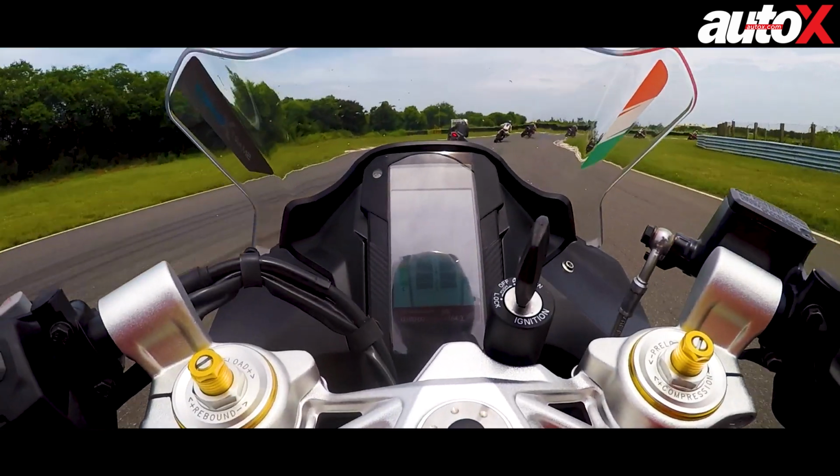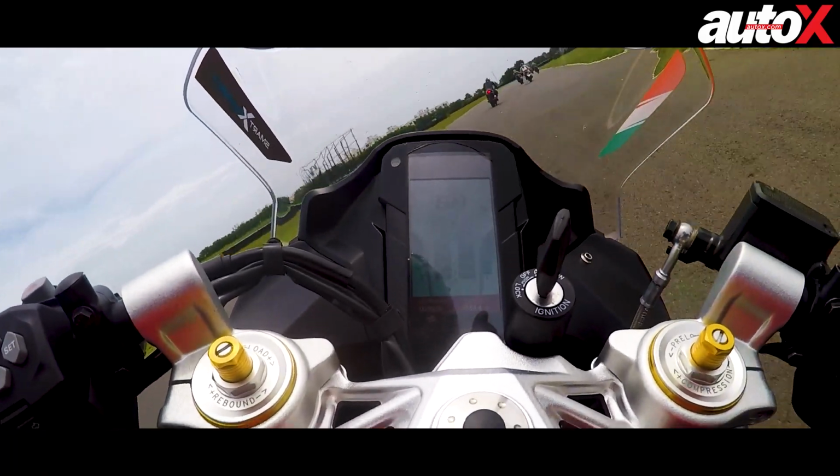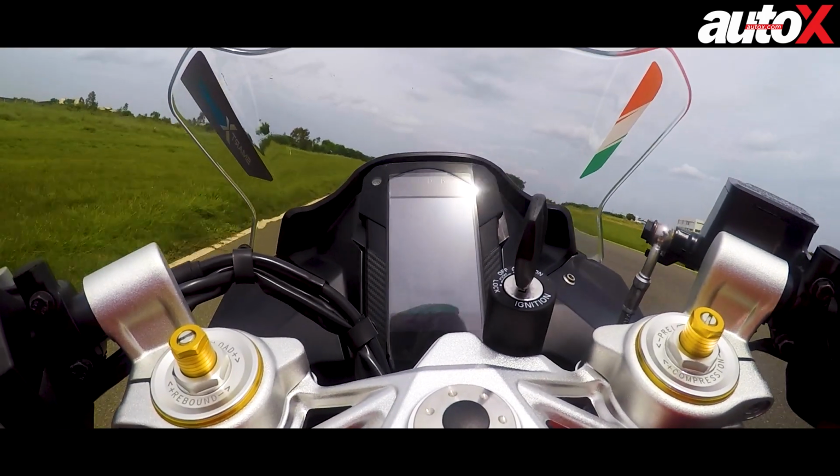It has a deep, bassy noise like the old RTR 180 or the current RTR 200 makes. So this is really a nice touch because now this motorcycle actually also sounds sporty.